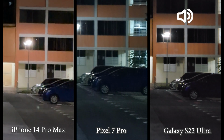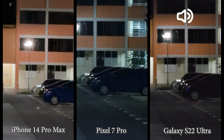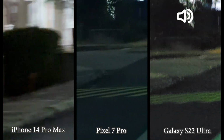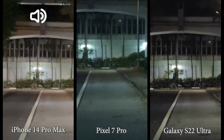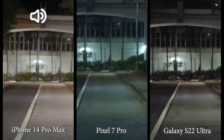I think for digital zoom, the Pixel is doing okay, but it still cannot compare with the physical periscope lens on Samsung. If you pay attention to the details, Samsung is just a lot sharper.